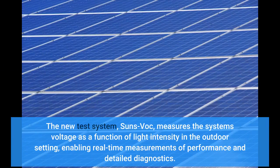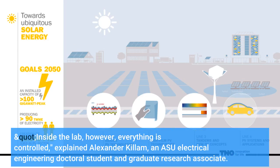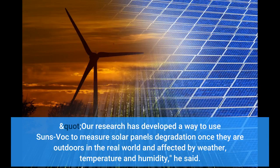The new test system, Suns-Voc, measures the system's voltage as a function of light intensity in the outdoor setting, enabling real-time measurements of performance and detailed diagnostics. Inside the lab, however, everything is controlled, explained Alexander Killam, an ASU electrical engineering doctoral student and graduate research associate. "Our research has developed a way to use Suns-Voc to measure solar panels' degradation once they are outdoors in the real world and affected by weather, temperature and humidity," he said.